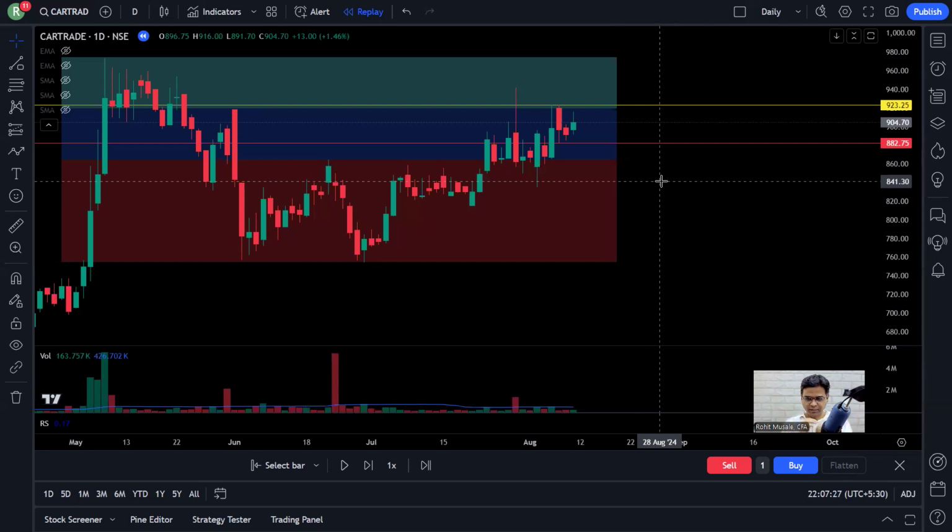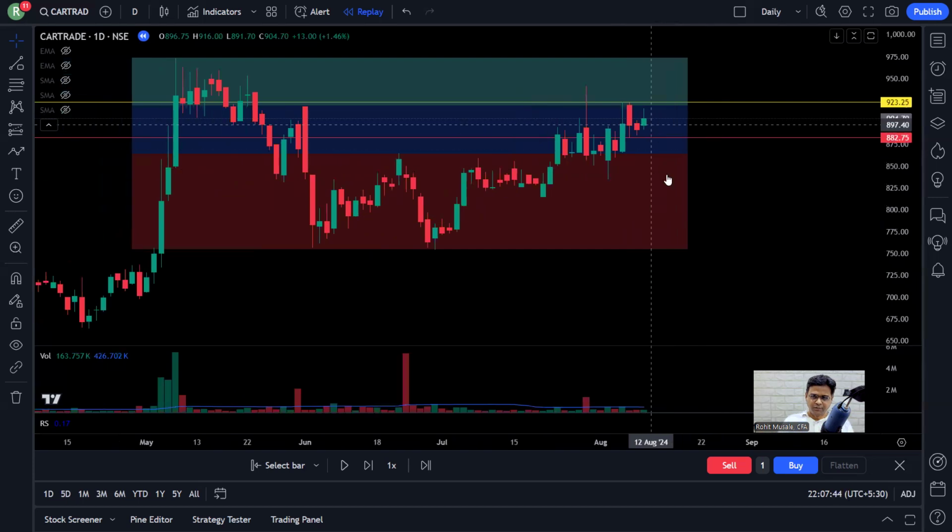We are not doing intraday here. This is simple, simple swing trading techniques like 15-20% gain. I would be much more inclined to sell the stock. Okay, if everything goes well. Coming back to the discussion, let's see what happens next.